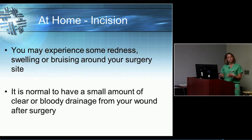Touching on the incision a little bit more, you can experience some redness, and that is not always a sign of infection. As your incision heals, sometimes it is a little bit red down the middle, and that's okay. Now, if the redness is spreading all the way across your back, of course, that's something that you want to call your surgeon about. But a little bit of redness is normal, so is a little bit of swelling, and so is bruising.